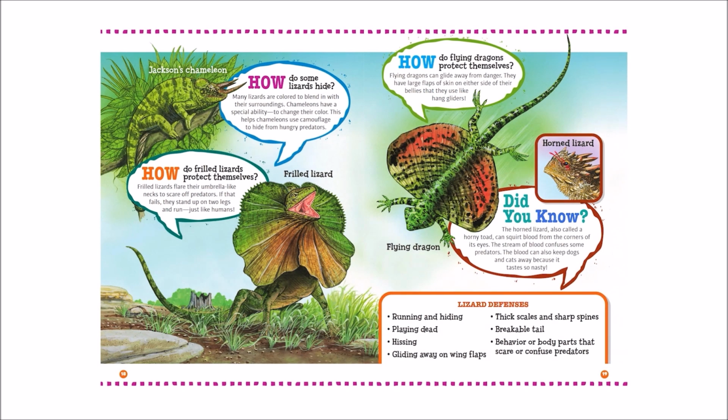Did you know? The horned lizard, also called a horny toad, can squirt blood from the corners of its eyes. The stream of blood confuses some predators. The blood can also keep dogs and cats away because it tastes so nasty. Horned lizard. Flying dragon.